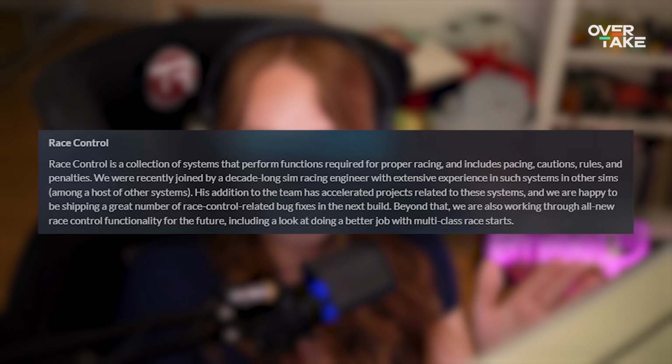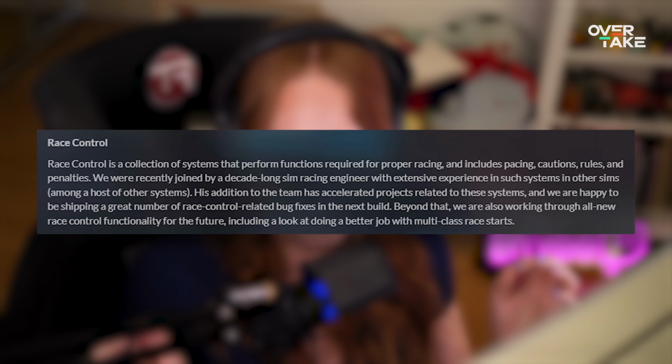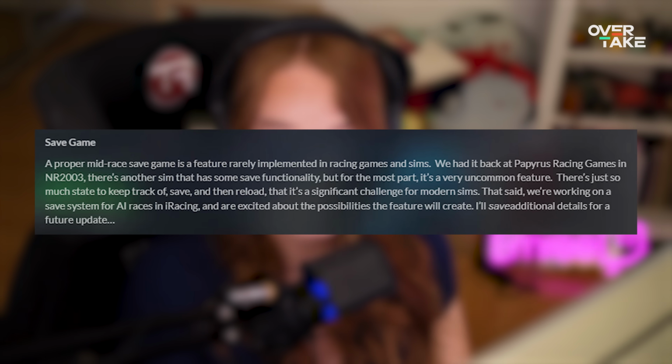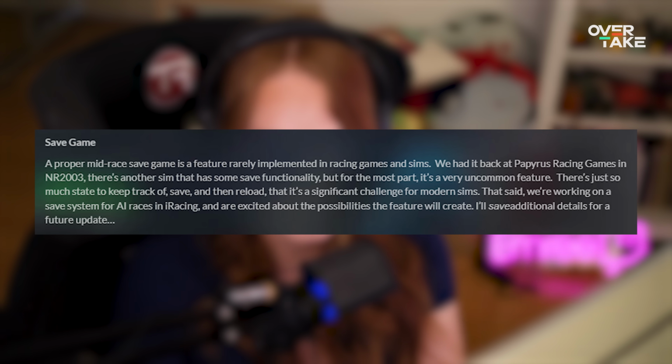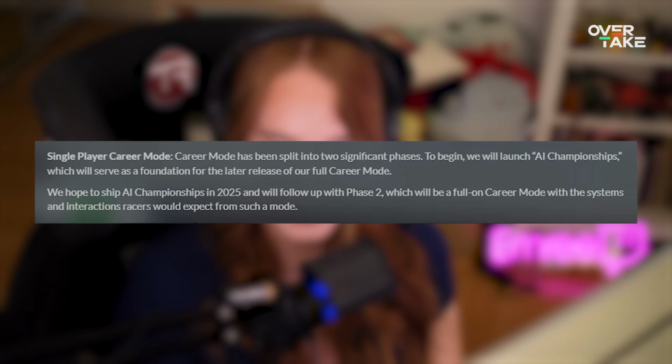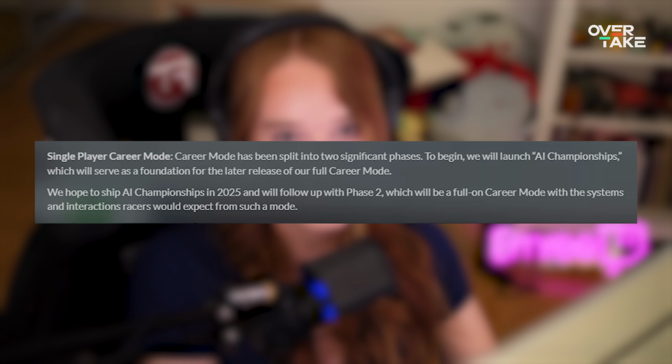There's so much stuff. There are updates to the UI series pages, which will be coming in this build. There's a race control system that's going to be updated, which means maybe no more insane multi-class free-for-all starts. There's a save game feature that they're working on for the future, and a full career mode. There's a bunch of updates, and I recommend reading the full build if you want to go into a little bit more detail on everything. So that's the development update for Season 1 2025.